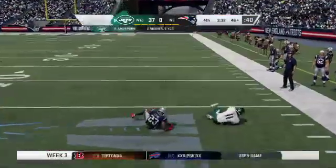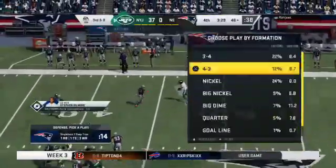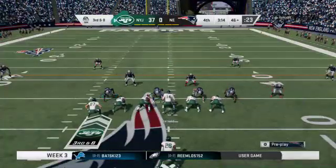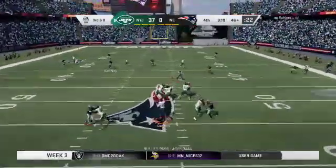And this one goes nowhere. Losing yardage on the play back at the 46. He lost 2 there, and it's 3rd down. The Jets on 3rd down, they've hit it 50%, 3 of 6 to this point. This is 3rd and 8.